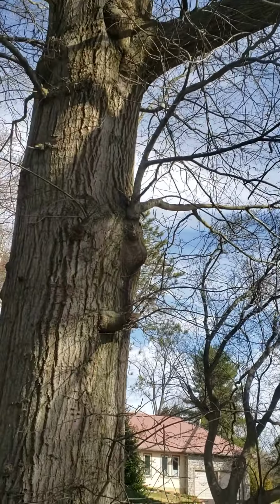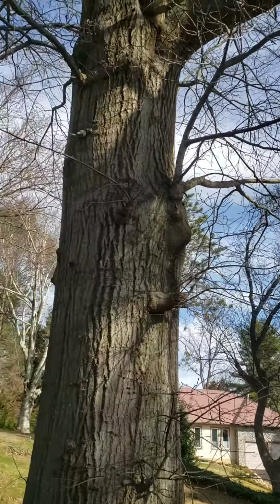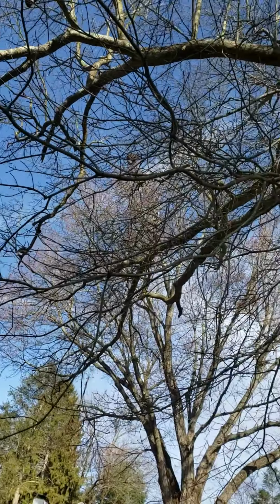Like that thing could be pruned right there. It's got 3 or 4 sprouts out. We could pick one and then cut the rest of them off and let it develop into a new branch. In another 20 years, it'll look good. This one here, too. This could look good in another 20 years.